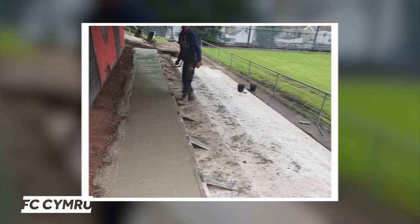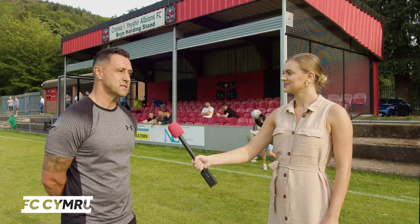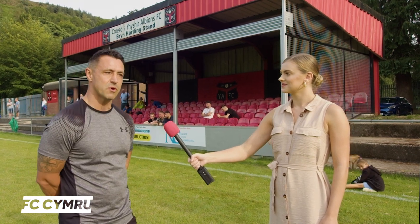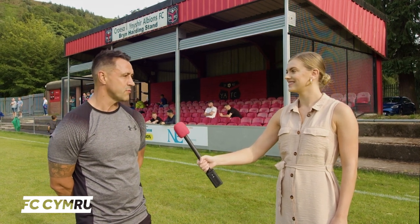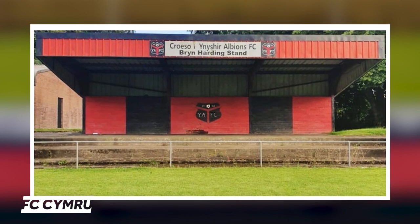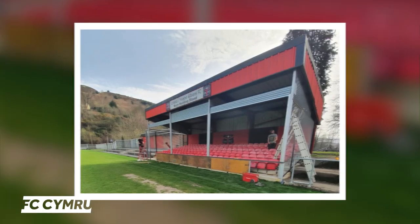We got that done and reinstated in, and obviously as you can see the cage, the shutters, and basically just a general clean around the ground. AstroTurf behind the goals to give us the measurements. So yeah, lots of work has been done, and by lots of volunteers. It's definitely been a real community effort, hasn't it, here? And it's all paid off.